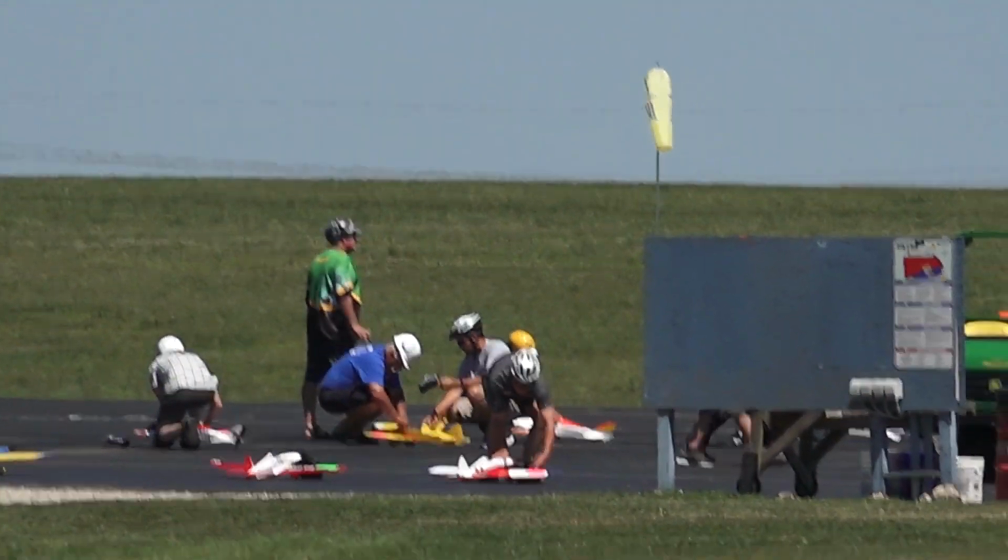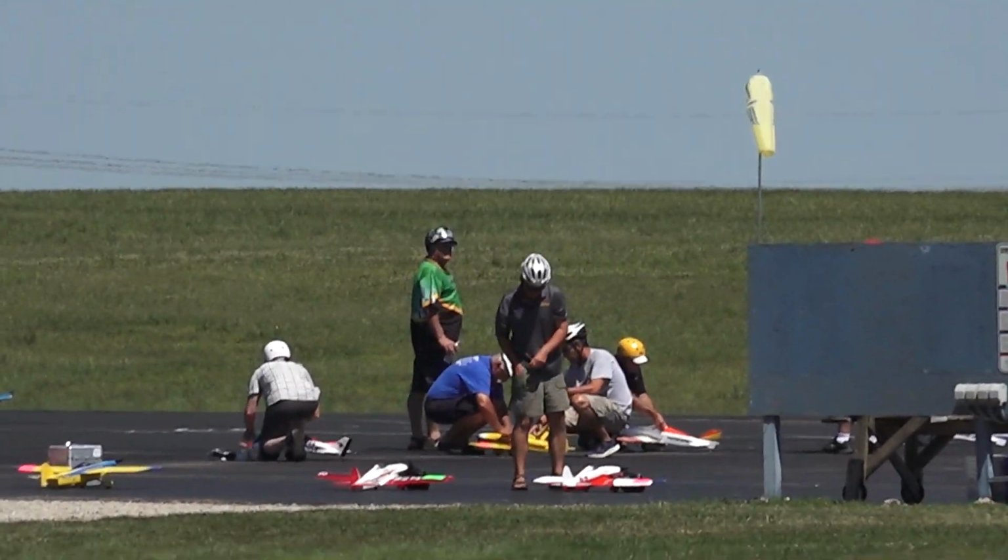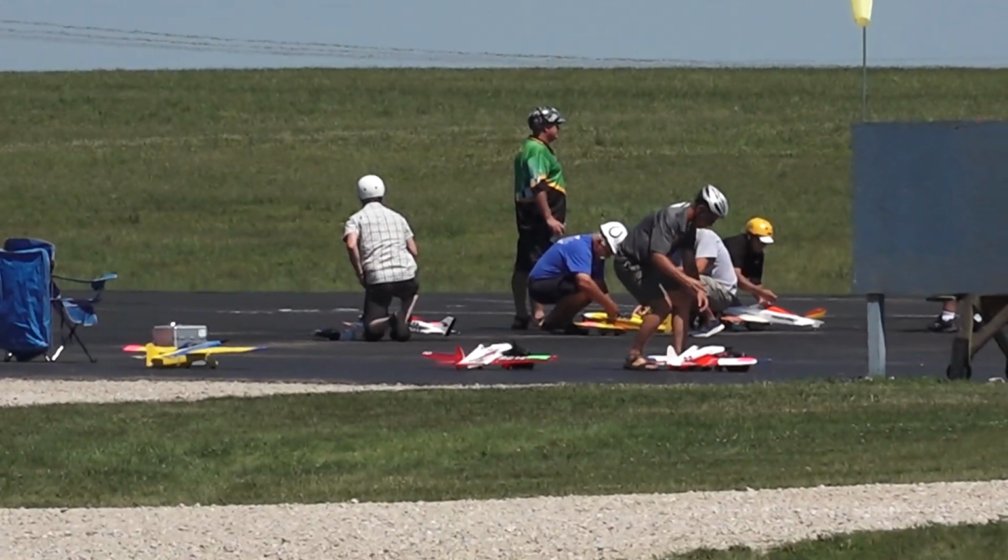So one of the things that's so cool that a lot of people don't realize, because not everybody gets to go out to the flight line during a pylon race, is that you're out there flying the planes around and you have somebody special standing there with you, yelling out commands to you. They're called the caller. Tell us a little bit about what that caller's job is.